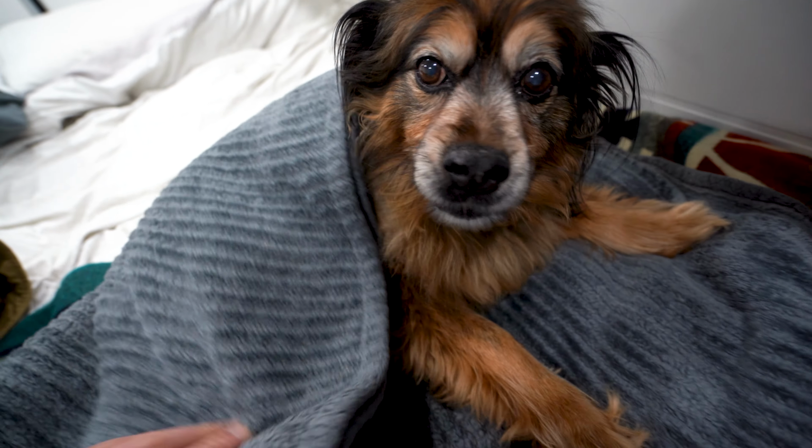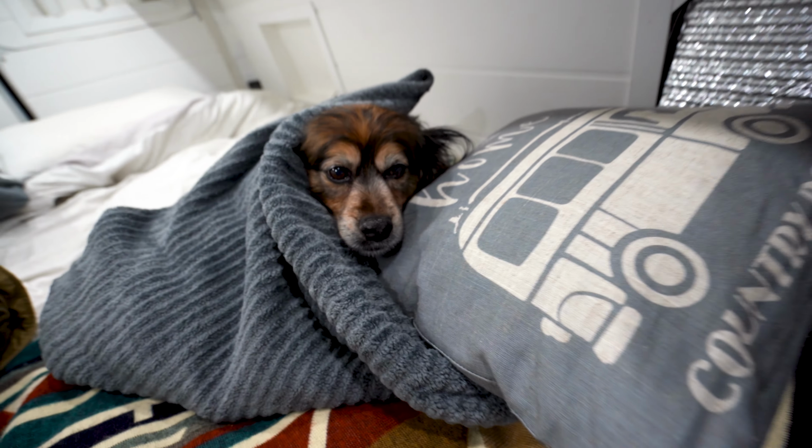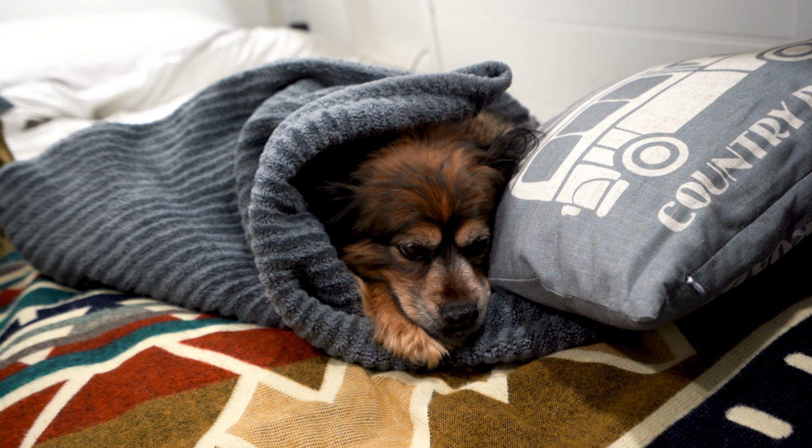It's cold out there. Gonna give you a good tucking. Good girl, babe. Honestly, this morning we tucked her in and she just stayed under, like completely under the covers for approximately 2 hours. She just loves being tucked right in.